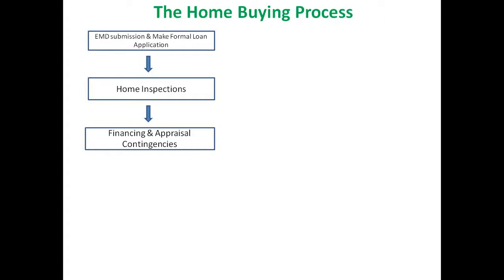Right after that, after everything has been worked out, the file, as we call it, gets submitted to the underwriting or final approval process, and that's usually, in most banks, between 21 to 30 days to get completed.